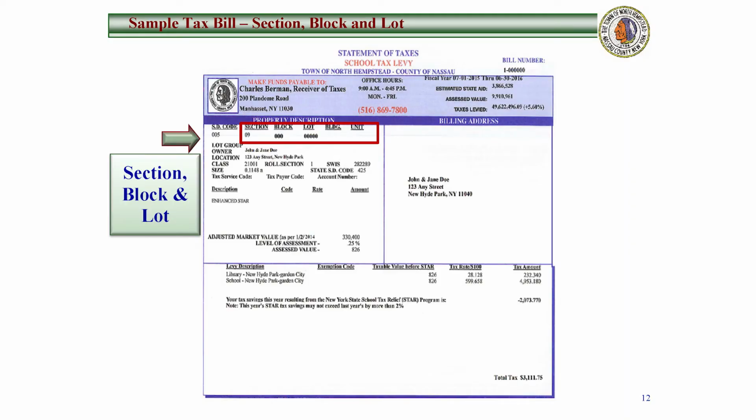Regarding section, block, and lot, as I said, it's one of the pieces of information that you must have in order to file a grievance application. One way to find it, obviously, is on this notice of tentative assessment, where you have to break down that string of numbers. But another way would be to take out your tax bill. If you get a tax bill directly from my office, you get the school tax bill in October and the general tax bill in January.